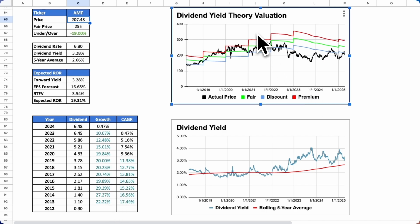If we take a look at the valuation chart, the actual share price is the black line. The fair price based on dividend yield theory is the green line. The blue line is a 15% discount to fair value, and the red line is a 15% premium to fair value. And this chart shows me how attractively valued American Tower Group has been during the last 7 years. We can see that in 2019, 2020, and 2021, the share price trended pretty consistently along the fair value price, climbing above and below the green line, giving us more and less opportune entry points.